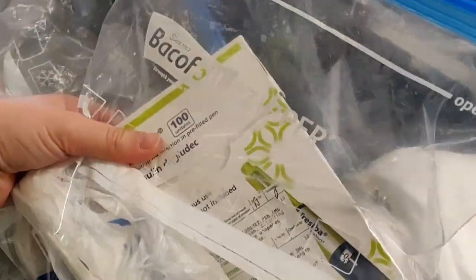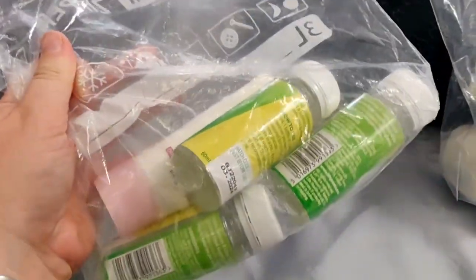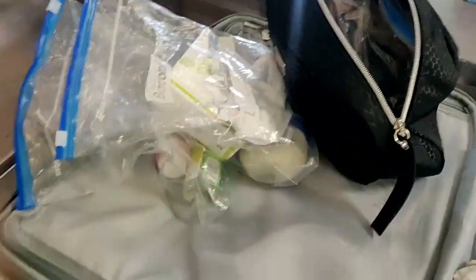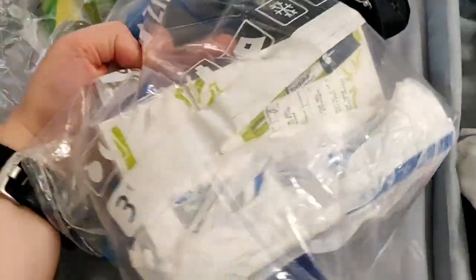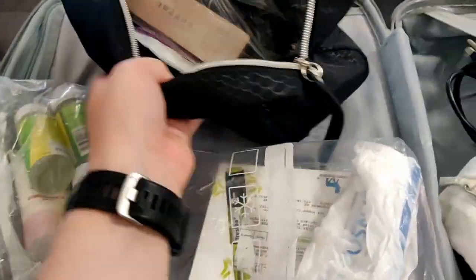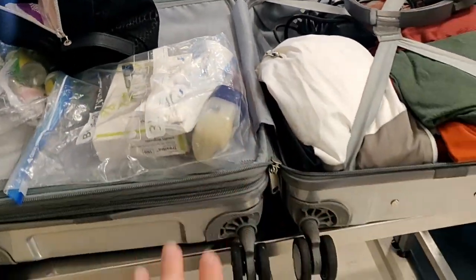So I'm past the security there. Insulin went through no problem, and then there's all of my Lift tablets. So I'm putting them back inside my big suitcase. Like I said, you will get through security no problem. I had all of them with me and I didn't have to show any doctor's note or anything this time in Dublin Airport. So I just need to pack up and then we'll go into the airport.